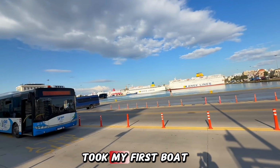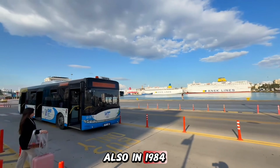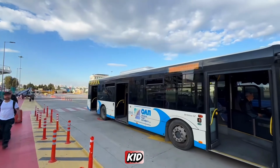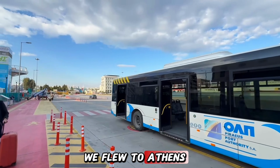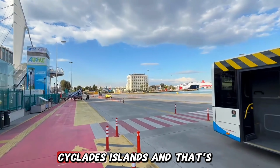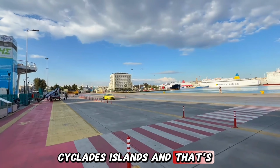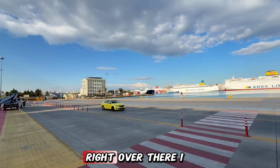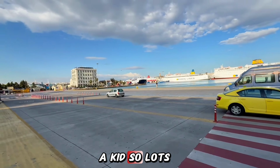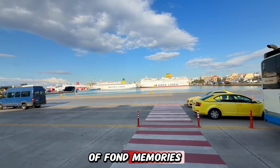This is where I took my first boat, also in 1984, the first time I traveled as a little kid. We flew to Athens, and then we went to the island of Amorgos, which is in the Cyclades Islands. And that's where we started, right over there. I still remember it as a kid. So lots of fond memories.